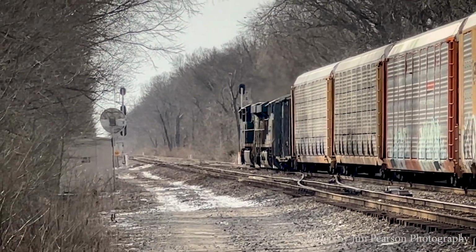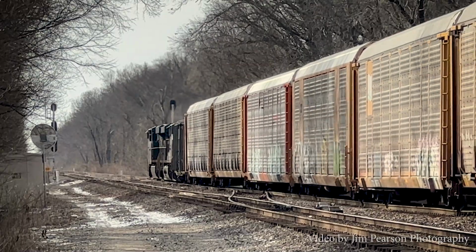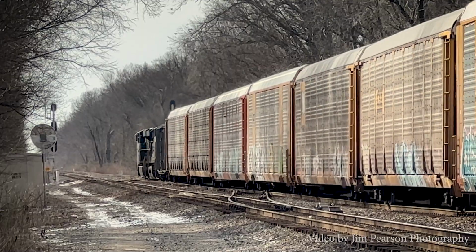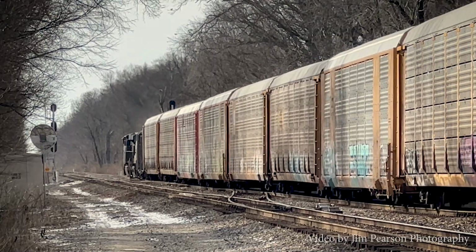About 10 miles to the west of Howell is Evansville Western's headquarters, and they have a local that comes into Howell Yard daily, as well as coal trains back and forth as needed.